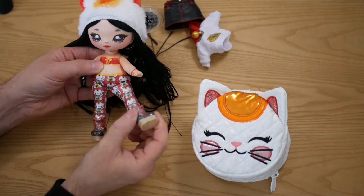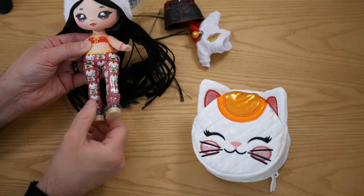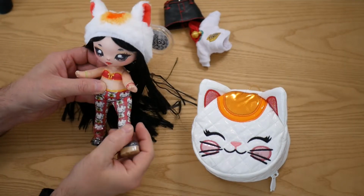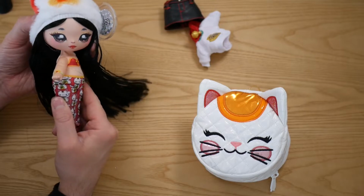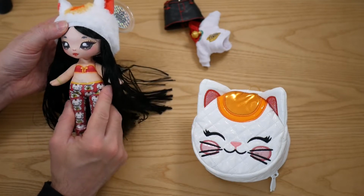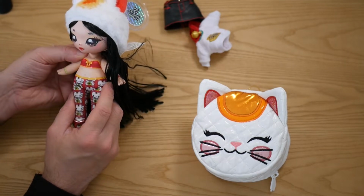And you can actually see the joints now as well. You can see where the joints are. We have the joints here at the hip, and these at the shoulder, and then we have the neck one. The neck is actually just back and forth. There's no ball or anything like that. I think it would be difficult to do that with fabric.